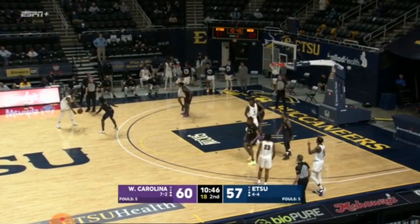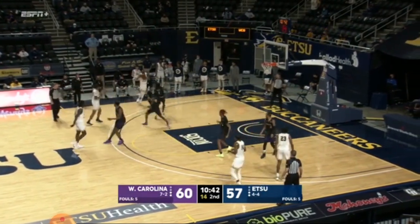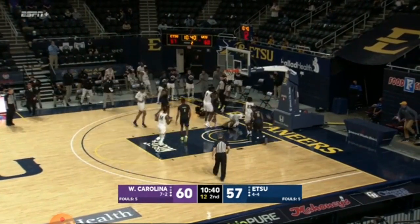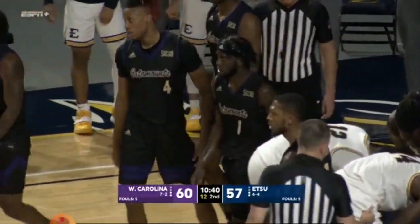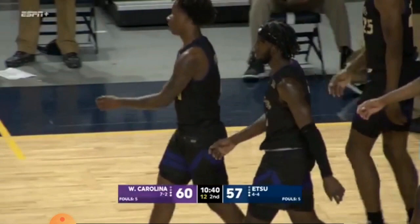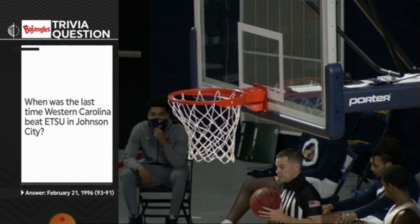Heavy action. You see some guys breathing hard on both ends now. They'll welcome the next media. That'll be a block. As falling to the floor was Travion McCray. And there is that media timeout you discussed. An offensive exhibition here in this second half. 46 combined points. Western Carolina, 93-91 the victory.